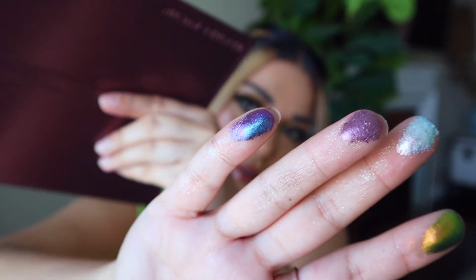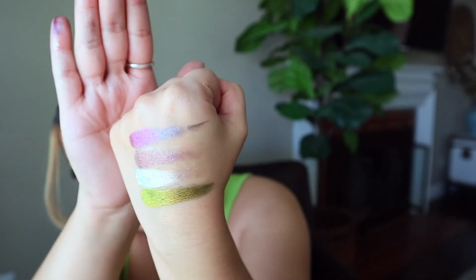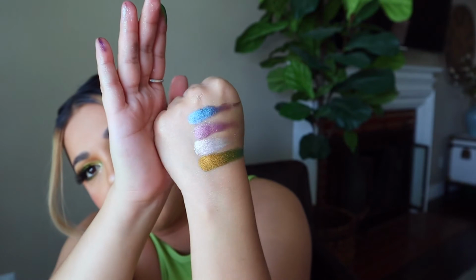This one's Scrubs. Scrubs is like a deep blue to a purple. Ooh. Let's see these. I think I like the bottom row a little bit better. I think the top row is a little more chunky. These are definitely a little more opaque, a little more blinding. They shift to different colors, as you can tell. They are freaking gorgeous. Gorgeous, gorgeous, gorgeous.